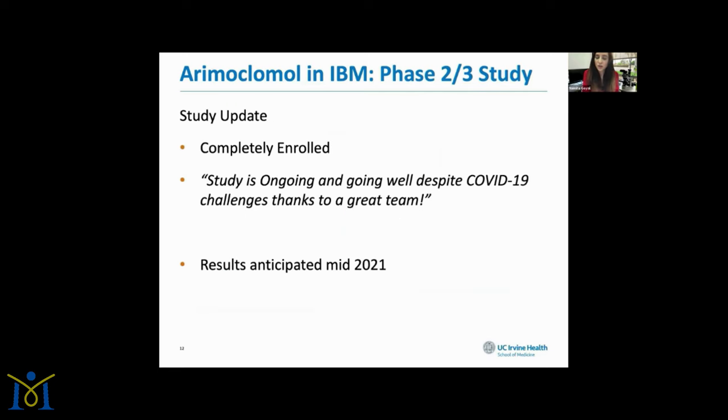As a study update, it has been completely enrolled. I touched base with Dr. Dimachkie earlier this week, and he wanted everyone to know that the study is ongoing and going well despite COVID-19's challenges, thanks to a great team. The results are anticipated by at least mid next year. So, to be continued, and we're hoping to hear about this study very soon. By next year, this time, we'll have the results for sure.